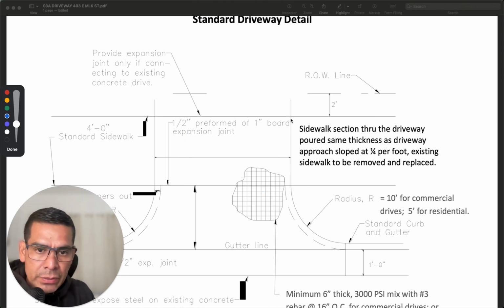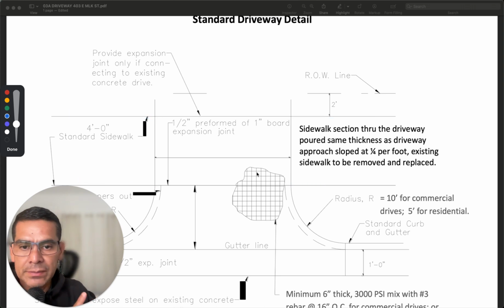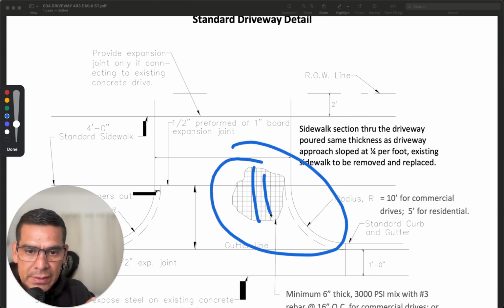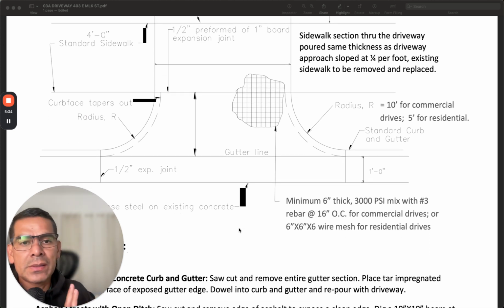So we do have a sidewalk here that we have to take into consideration. Now, here's the problem that I've been having with the city. Oh, before I look at this, you see the little grading here. They want us to do this and all this other stuff. But here's the challenge that I've had with them right now. And this is normal stuff, guys.